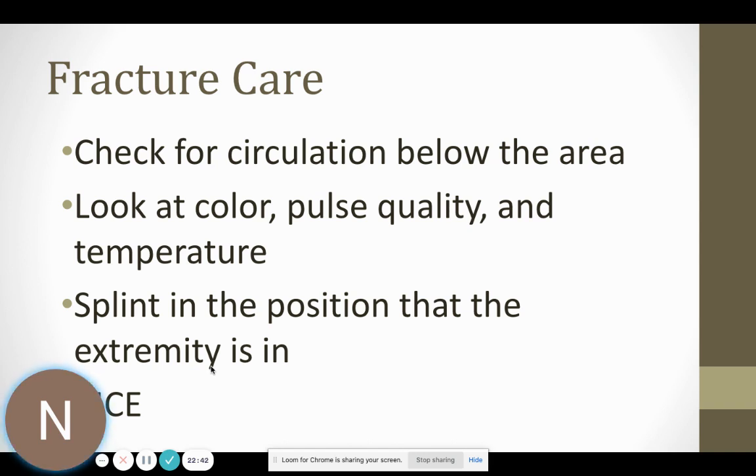Immediately when you see someone that you think has a fracture, number one, check for circulation below the area. So if I think I fractured my femur, I'm going to look, do they have circulation on their foot? Things that tell me if they have circulation: the color of their extremity should be pink. It shouldn't be pale or blue. They should be able to wiggle their toes. They should have sensation. It should be warm temperature. I shouldn't have a pale, cold foot. I should be able to feel a pulse.